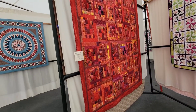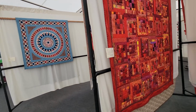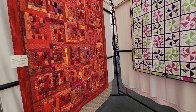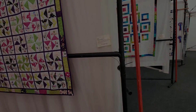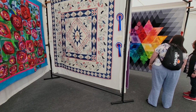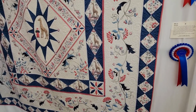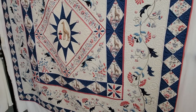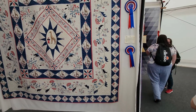The red? Or that one? This one or that one? This one. Oh, well, that's easy. That's just a bit of a log cabin. Yes, I know, but it's the colour sense. Yeah, well, you just go for it. Colour sense. All right, so that was the big winner. It's machine quilted, but very, very close quilting.